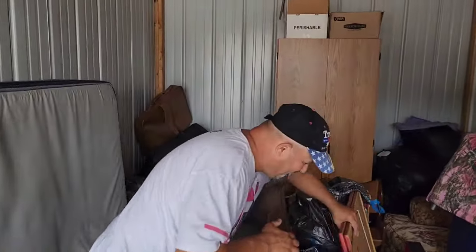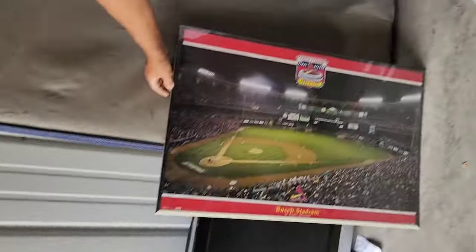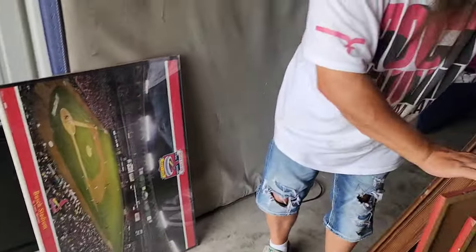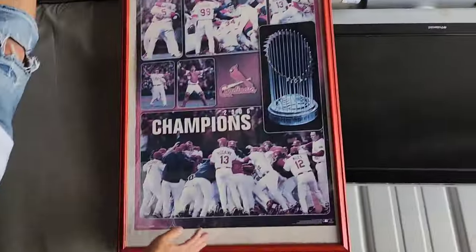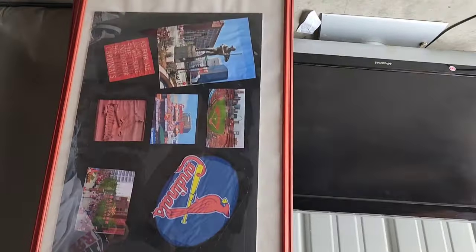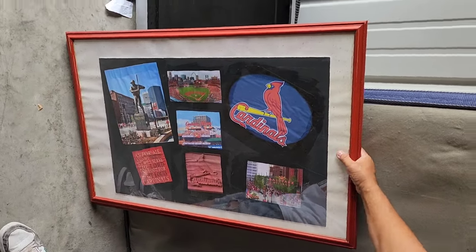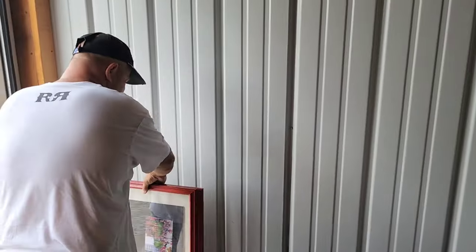All right, let's see what we got here. We've got baseball posters. And I've been walking on what looks like the frame to that over there, so be careful not to break that. We have another one. Wish these were signed. That would be great. I don't know if they've got any value other than collectability for their man cave. I mean, picture frame's got to be worth $5 a piece.